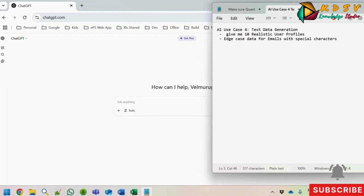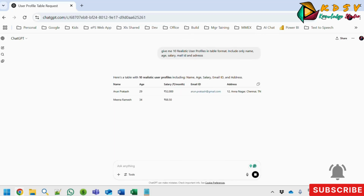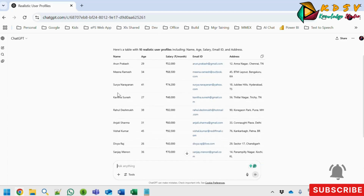So for this I need some realistic user profiles. What I'm going to do is copy this line and input it in ChatGPT. So here I will tell it, give me 10 realistic user profiles in table format. I'll say include only name, age, salary, mail ID and address. So here ChatGPT generates some dummy user profiles. Whatever we requested, we can use these user profiles in our testing.